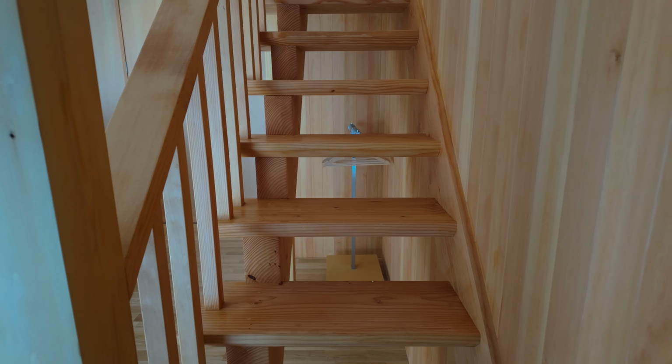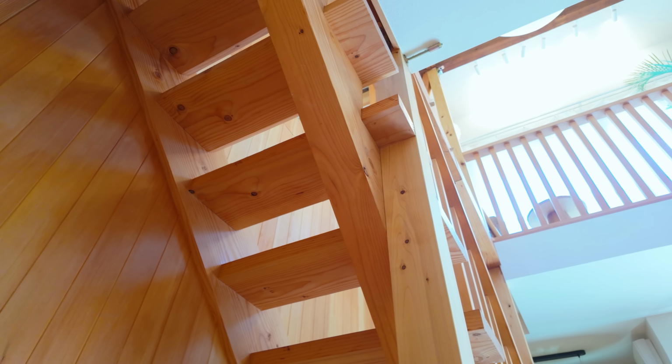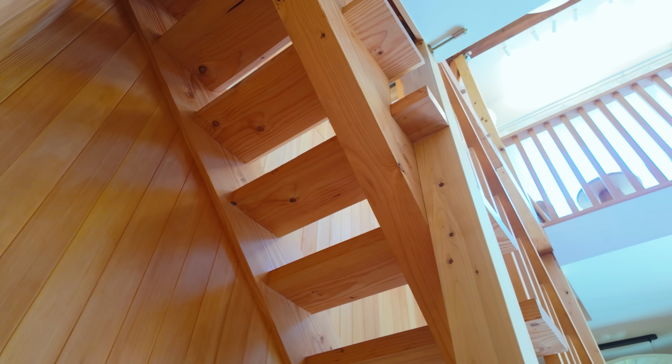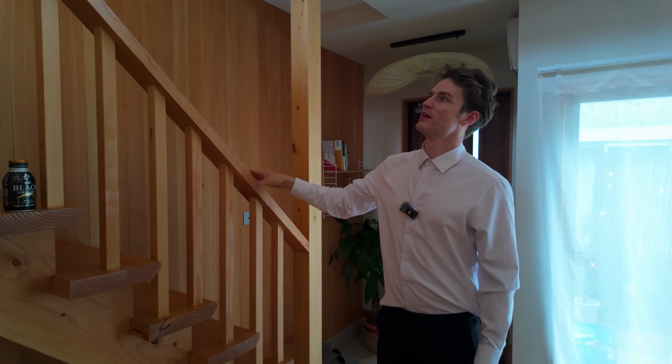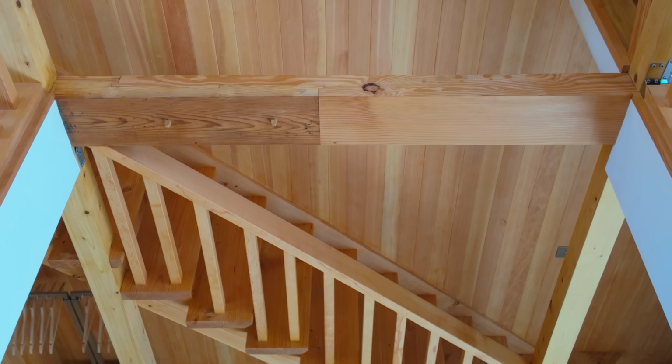It's just that this part here is about 7 or 8 centimeters thinner. We initially decided on a different shape of the staircase, but if we would have done that, we would have hidden the beautiful okkage daisen right there.